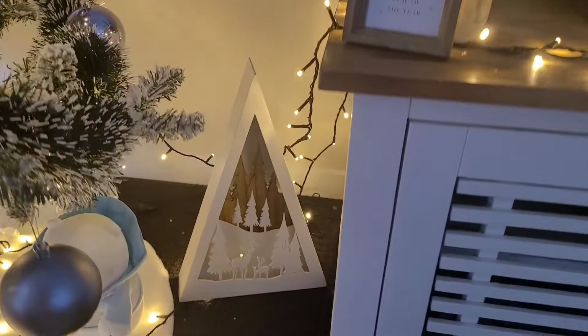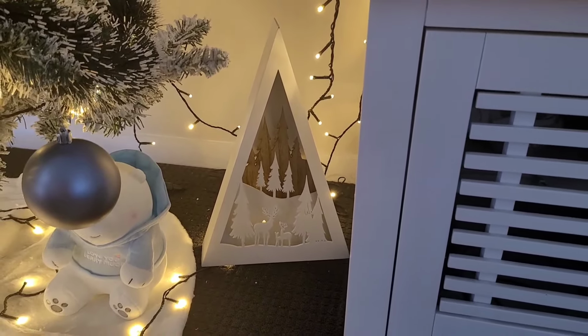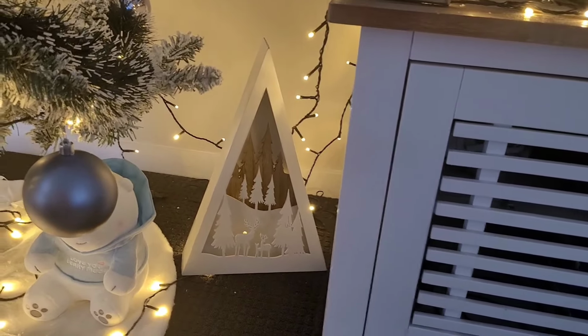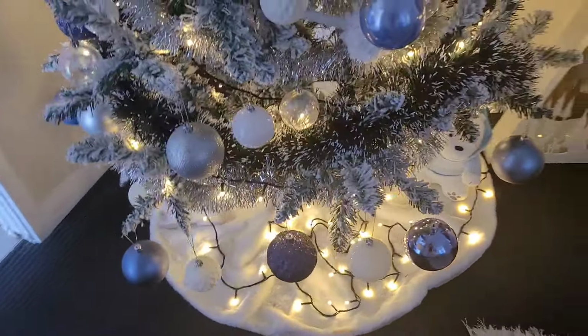Can't quite remember how much, but they would have been dirt cheap. And then I've got my little snowy scene on the floor. I've had that for a few years now. Absolutely love it. Again, a Kmart purchase. Majority of stuff's from Kmart. And then here's the tree.